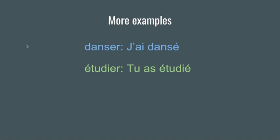How about étudier? Hopefully you guys are doing this on the weekend as well. Étudier means to study. And if you want to say you studied or you have studied, you need tu as, which means you have. It's your avoir part. It's your key part. And your étudié, which is your past participle of étudier. Okay, this is the car part. Tu as étudié, which means you studied, or literally you have studied.